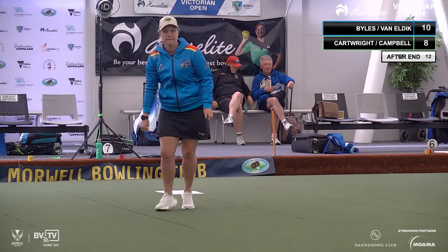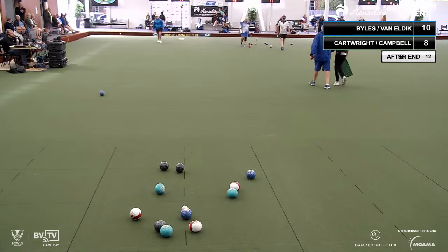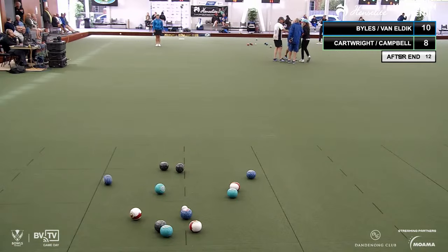Getting him out very, very smooth at the moment, Tash. She's awfully close here. Just got to get her on a little bit more. Just needs a bit more steam.